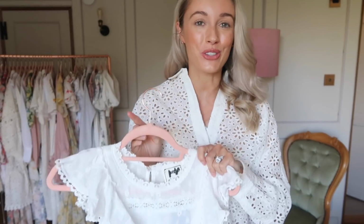This next dress I actually only received yesterday, but I couldn't wait to show you. It actually reminds me of my Isabel Marant dress, which I know costs an absolute fortune, but regulars here will know that white summer dresses are my absolute, what's the word? Crux? Nemesis? Weakness? It's definitely a word. I have a thing for white summer dresses.